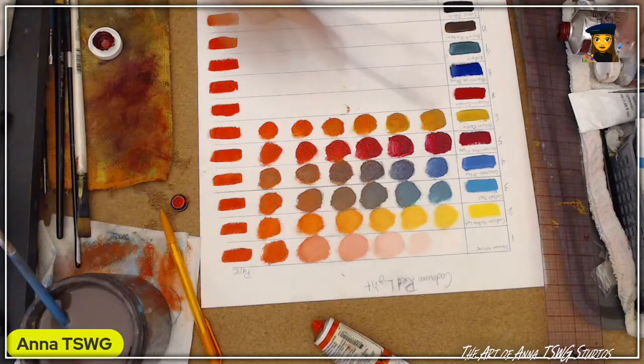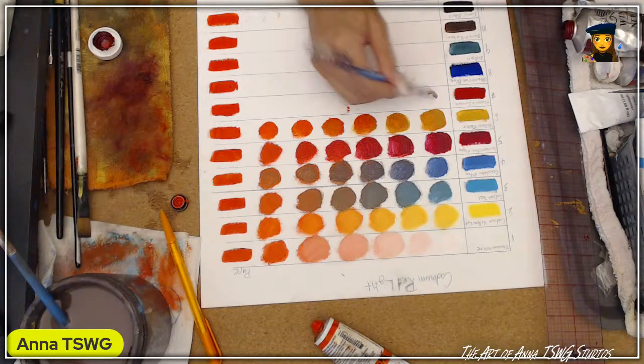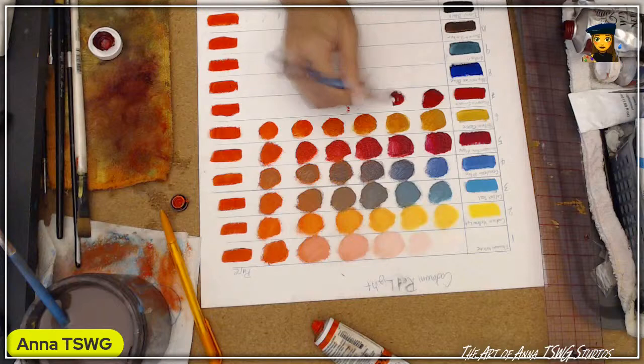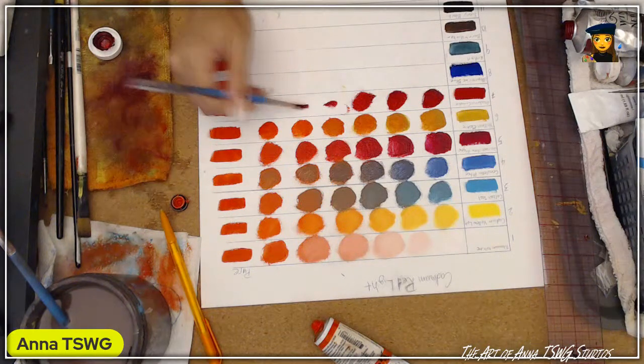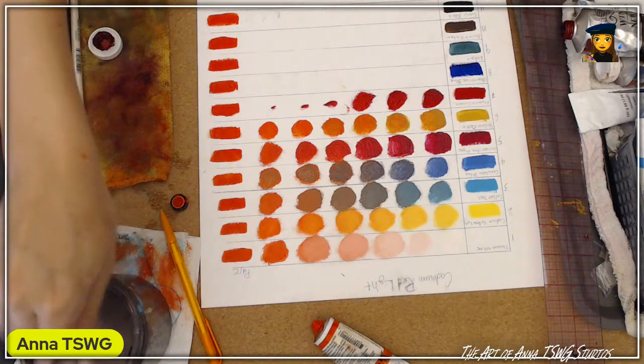But now we are down to alizarin crimson, and this is probably going to be very similar to the chromo chromo magenta. One thing about this paint is it smells terrible. I love the color alizarin crimson, but by goodness it smells.